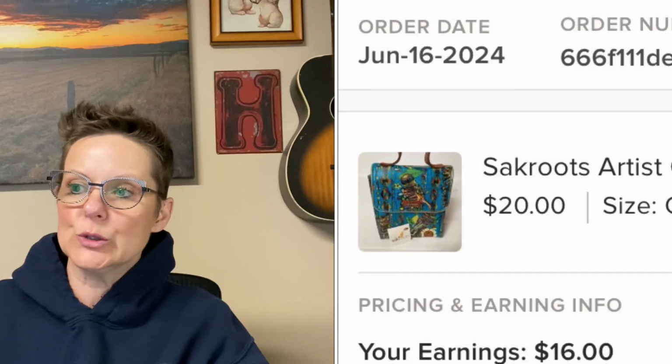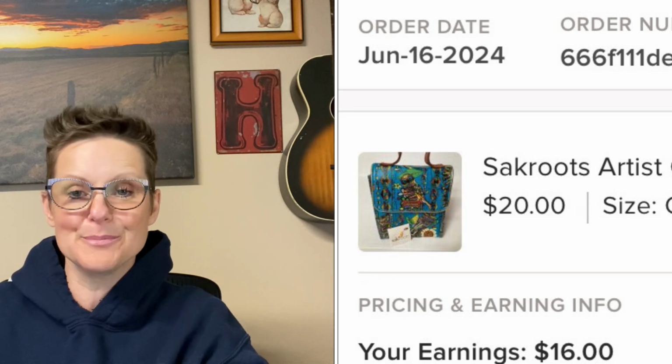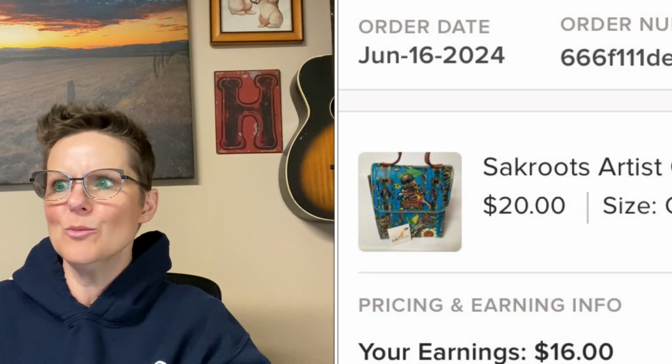This was a Sack Roots. It was a little lunch sack. It was brand new with tags and everything. Picked it up at a yard sale last summer for $1. It sold for $20, giving me a profit of $15, and it took almost exactly to the day a year for that one to sell.